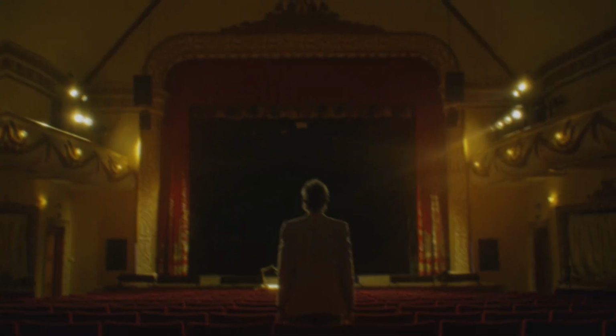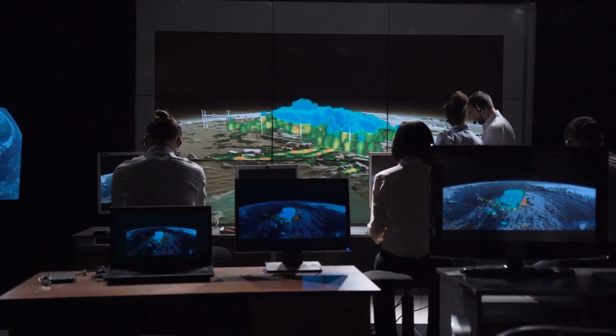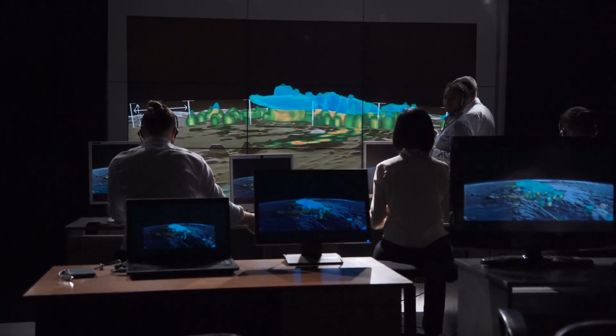To produce a hologram that looks like it exists in the real world, scientists have to project highly detailed images onto a multitude of closely spaced layers.